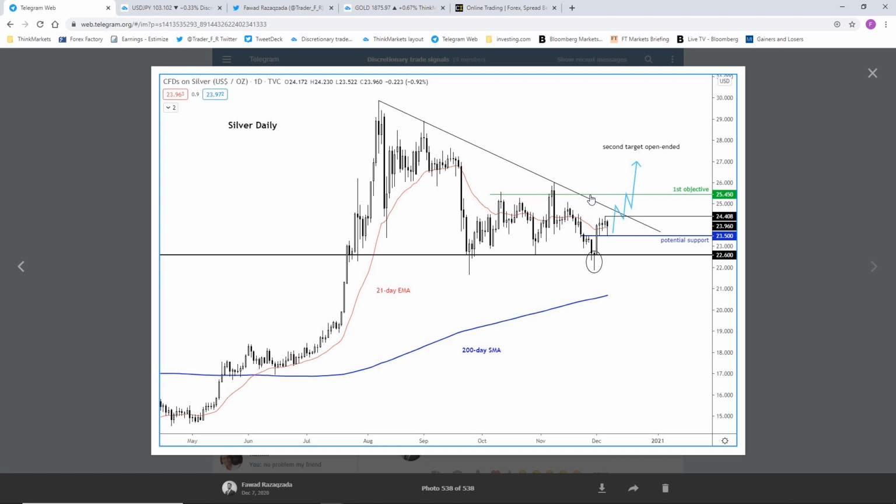Here you can see that price had found resistance on a couple of occasions. So that was our first objective, but we wanted to keep the second portion of the trade open in case silver continued to go higher and create a new high above its previous 2020 high. So how did it go?